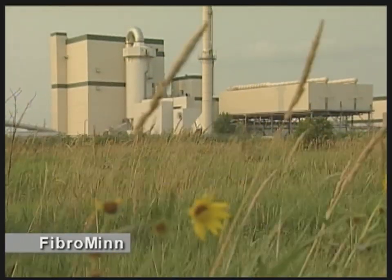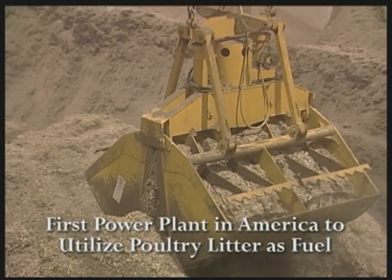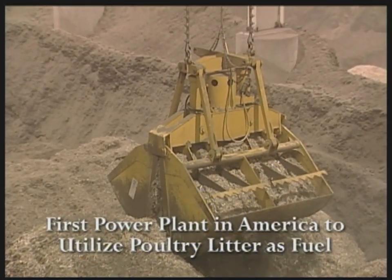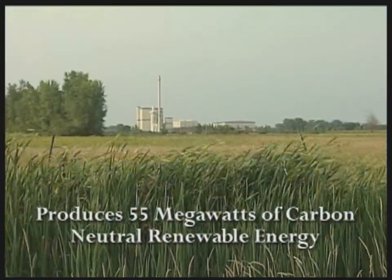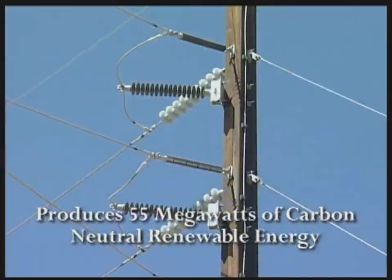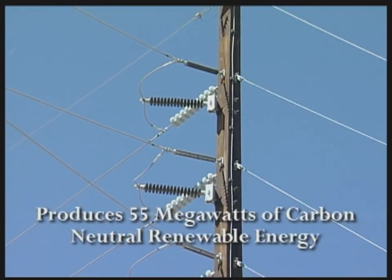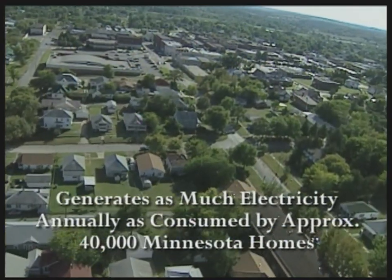Welcome to Fibromed, the first power plant in America to utilize poultry litter as its primary fuel. Located in Benson, Minnesota, the Fibromed biomass power plant produces 55 megawatts of carbon-neutral renewable energy, as much electricity as is consumed annually by about 40,000 Minnesota homes.